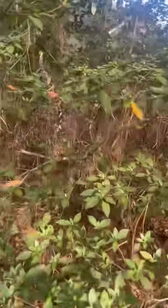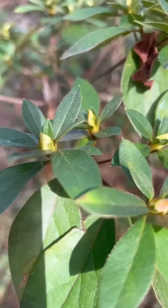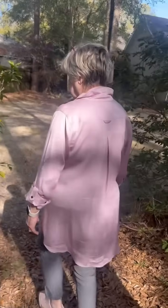And this azalea hasn't opened yet, but y'all can see all the little buds. See all those little buds right there? That's going to be full bloom around Easter time. That's why Easter's so pretty.